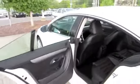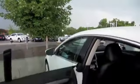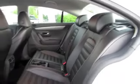The windows roll down just slightly to clear the top panel. I apologize for some of the extra wind. About to get a nasty storm here in a little while. Very sporty rear seats. They also fold. 60-40 split to open up the rear cargo space nicely.